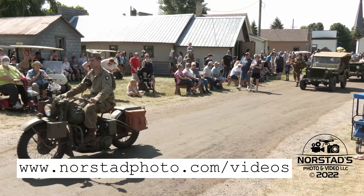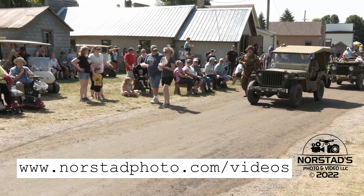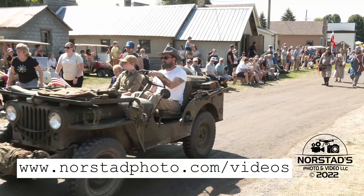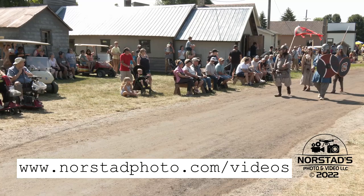WLA, they were part of the 101st Airborne, used for scouting. Harley and Indian were two of the top names. And then this is a '42 Jeep made by Ford, part of the 101st Airborne. And this is a 1952 M38 Jeep, part of the Red Bull Military Vehicle Collectors Association.